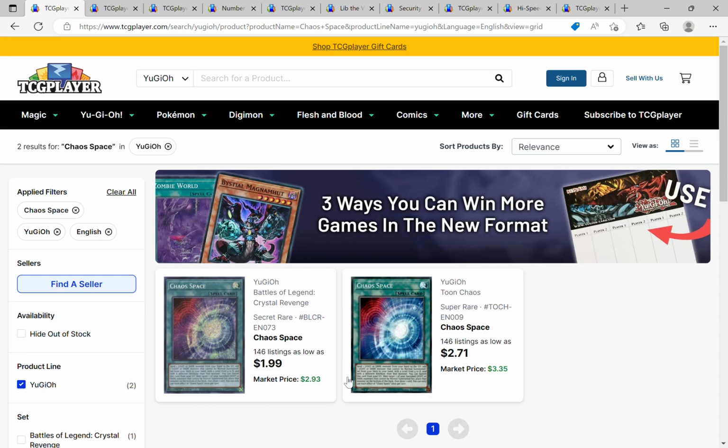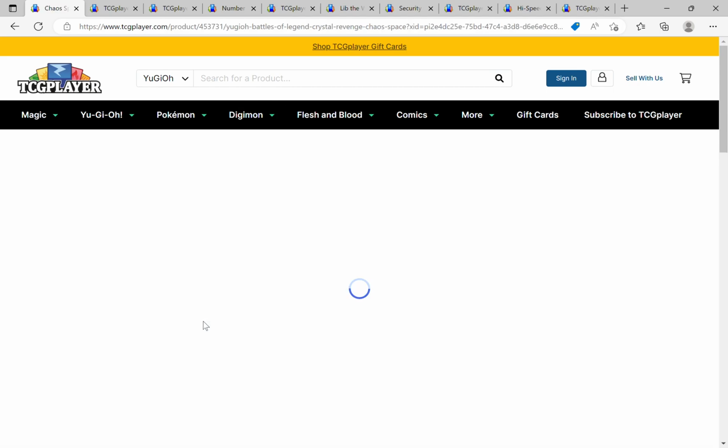Now, I had a lot of Chaos Spaces at one point. I remember I had maybe 6 pages of these, and I sold them all when they shot up to around $6 to $7, because I got them really low. It was like a dollar at one point. So this is something I wanted to start off with because I no longer have any more copies of Chaos Space. I think maybe I have one or two secret rares from the packs that I've been opening, but this is a card I really wouldn't sleep on. If you're looking for a card in the modern day to potentially invest in, this would be a good one.